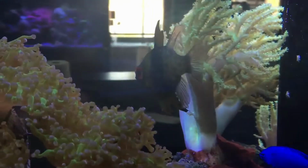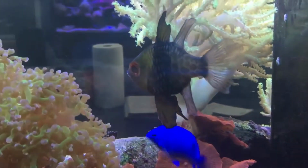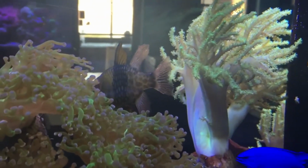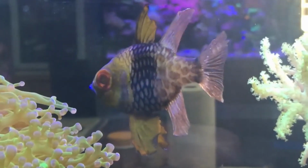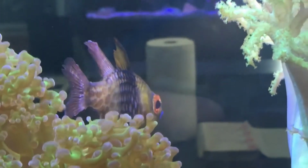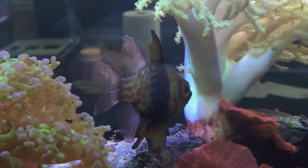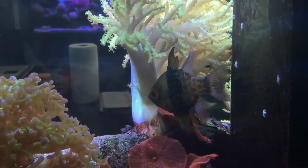They have a very unique swimming ability where it's almost like they're just floating in the water column. And once they spot something they want, they'll quickly dart forward towards it. They can be kept in groups as they will school together, and some can even reproduce in the tank setting. So if it is to happen, you can actually catch the male carrying the eggs in their mouth. That's pretty cool. They get along with any other peaceful reef fish. You really shouldn't see much aggression from them except chasing their own kind.